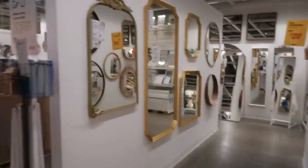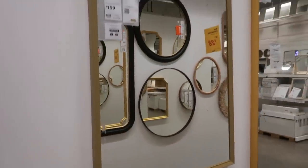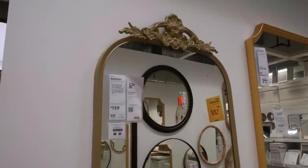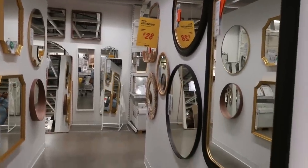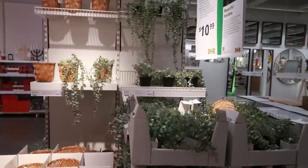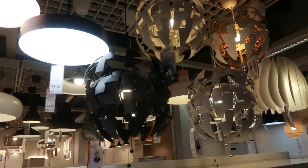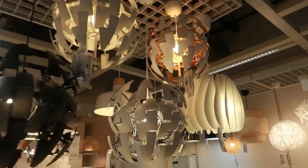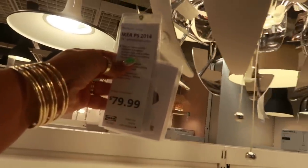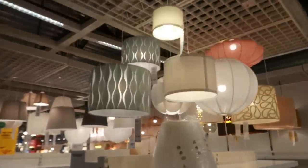IKEA has some really cool mirrors, and they're really nicely priced. This one right here is really cool, that gold, and it was $159. I like the top. Something down there was $28. You see that yellow picture? Here's some faux plants and some baskets. And these lights right here made me think of Transformers or something. See how they're all coming apart and it's gonna go up into a dome or something. Those are $80. I thought they were pretty cool. You can get different colors.